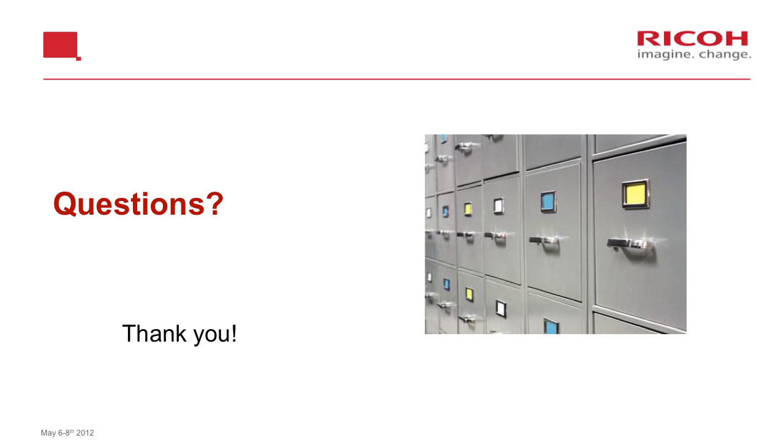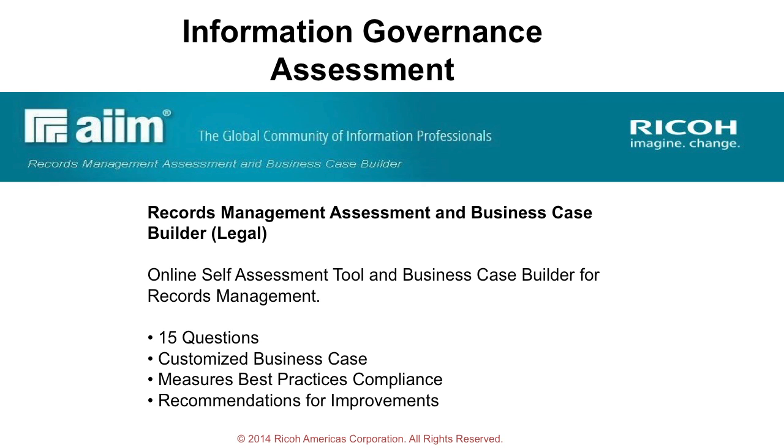Are there any questions? Before we get started, I was wondering if you could go back to the AIM slide. I couldn't find that. I was going to give them the link. But I also wondered if you were involved in developing that at all on behalf of RICO. Yes, I was very much involved in developing that. And we actually created the questions. So they were customized for law firms, because that's the department that I have been asked to really focus on first at RICO.